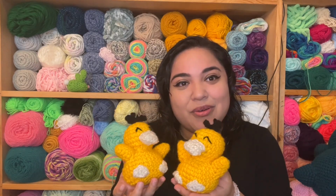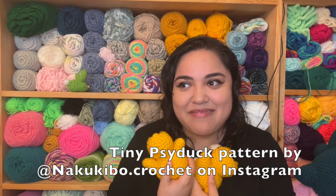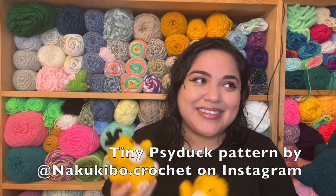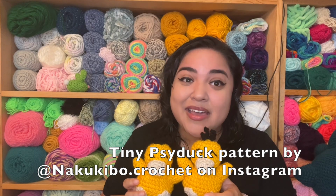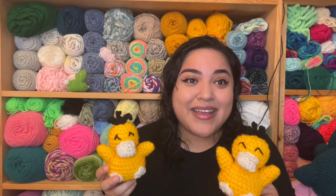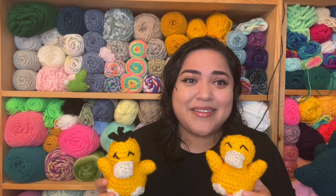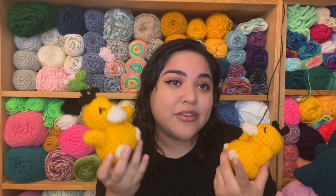Then the last two projects that I have this week are two side ducks. I liked these until I embroidered the eyes. Then I feel like they're just not as cute as they could be. So I, as you can tell, am a very, very beginner at embroidery, and I think I might undo the eyes because they were so cute until I embroidered those on. So I might use thread.